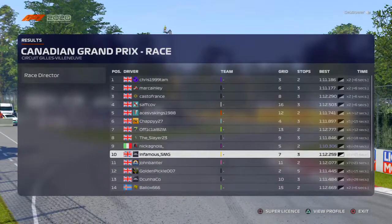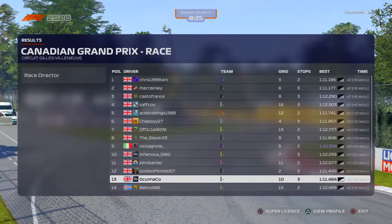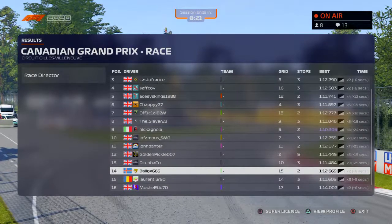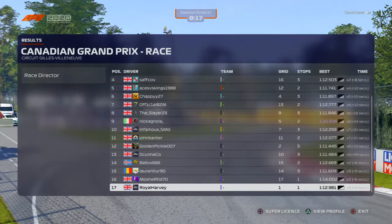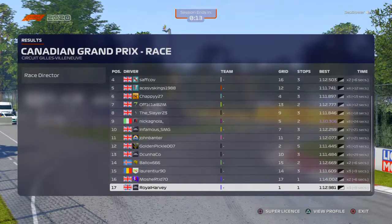Wow. 10th, Infamous. 11, John Bunter. 12, Golden Pickle. 13, Dean Cunha. 14, Bellox, who did not finish, by the way. The rest did, so likewise Laurentiu, Moshetit, Royal Harvey, all these guys in the end did not finish.